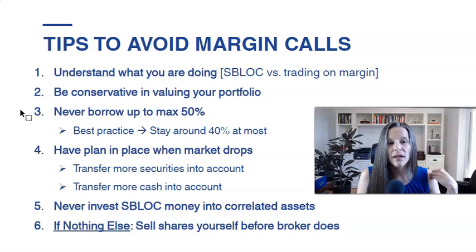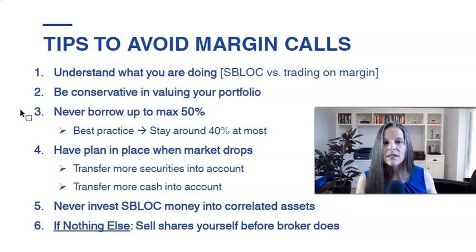So, an SBLOC is a good way, think of it as a line of credit, right? Like a HELOC, it's very flexible. It's very good, easy access to a lot of cash. If you haven't taken my buy, borrow, die tax strategy course, I share how I use SBLOCs and how I use it to float when I need cash to make other investments. But best practice, in my opinion, is to stay below 40% at most.